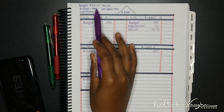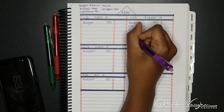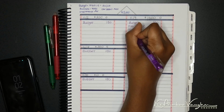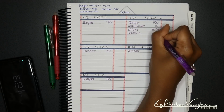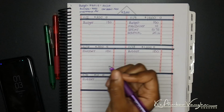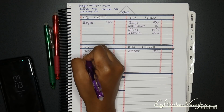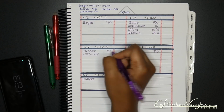And then once I do that, I can add in these extras here. So I do know that one of the business expenses was the renewal of one of my websites. So I'm just going to do renewal here, and that was $25.16. All right, so I'm just going to finish this part and I'm going to fast forward.